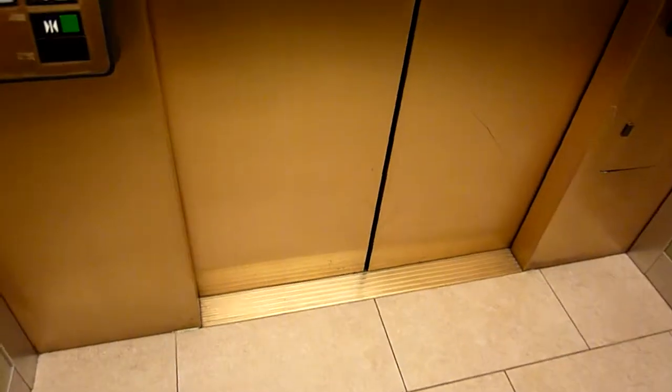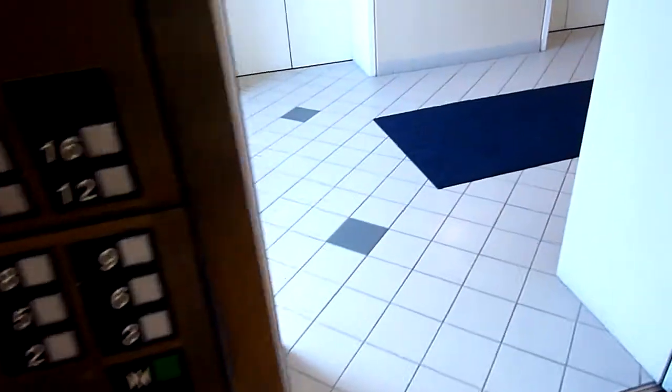Indicator's kind of faint, it's there. Yep. Interesting, a little bit up ceiling. Classic leveling. There we go. There's a view out here, yep.